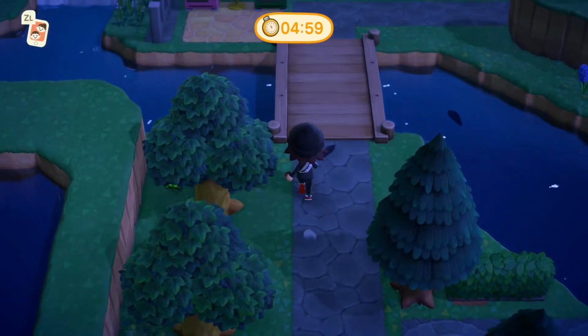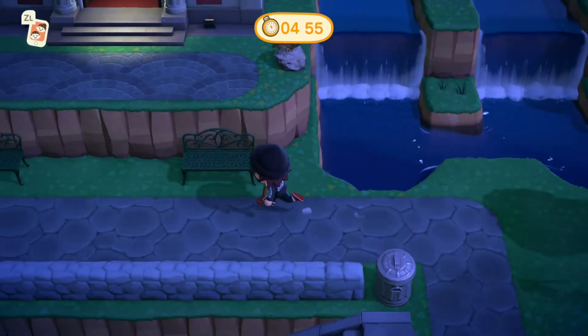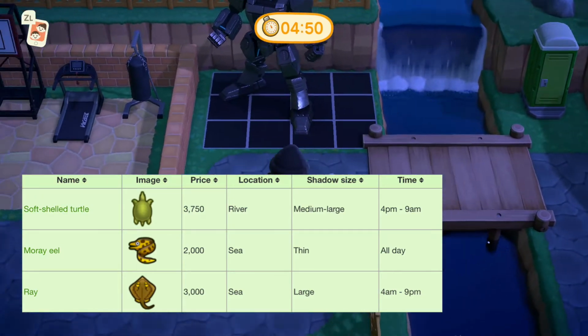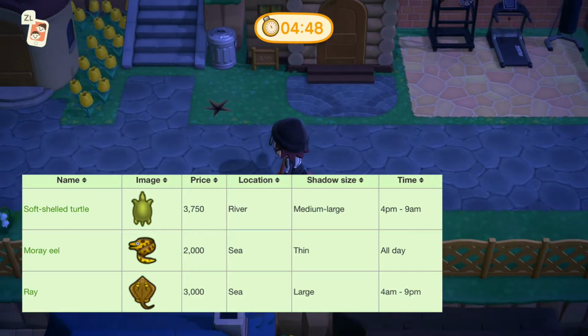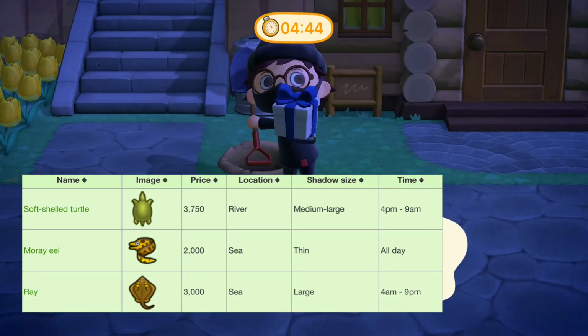Moving on to the new fish, bugs, and sea creatures in the month of August for the Northern Hemisphere. We have three new fish. Starting off we have the soft shell turtle, which isn't much of a fish, but it's under the fish category. This one sells for 3,750 bells at Nook's Cranny. This is located in the river, and the size for this is typically a medium to large. This is available from 4 p.m. to 9 a.m. on your island.